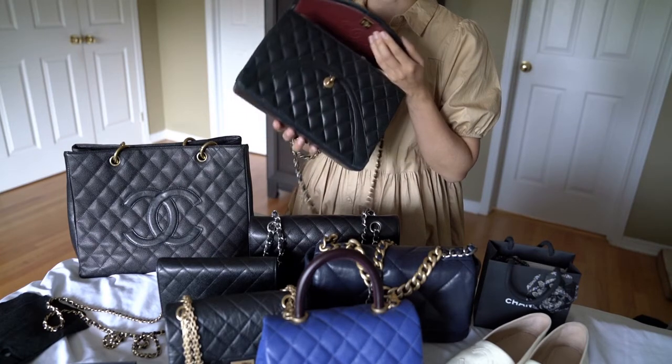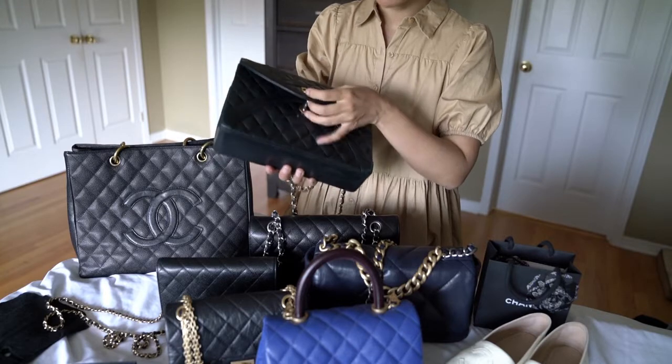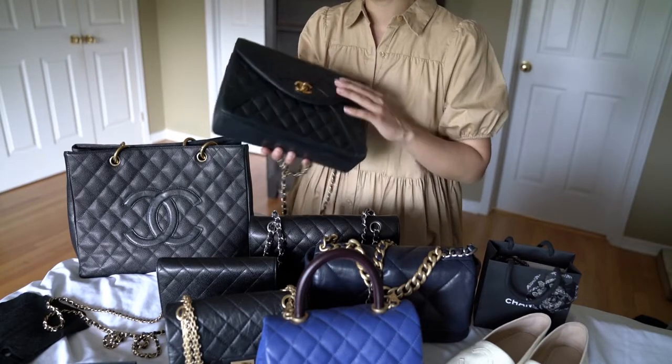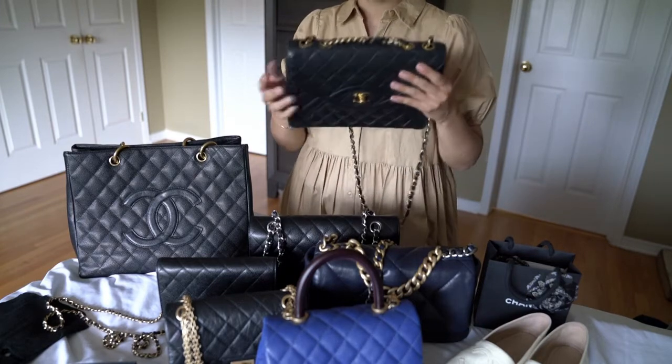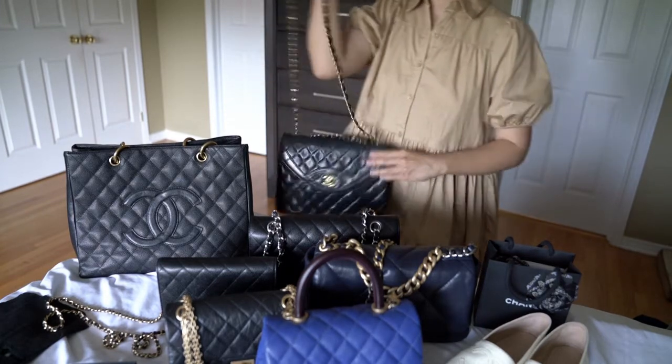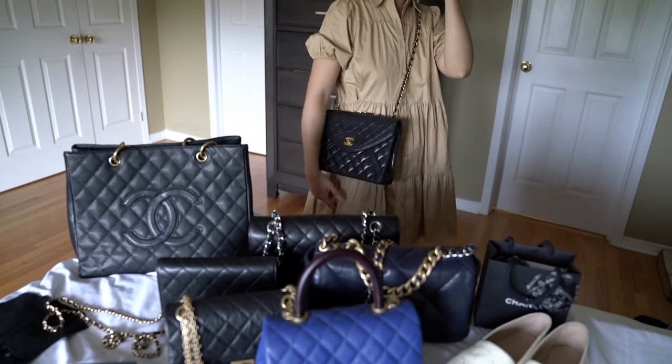This is my only Chanel piece that I've ever purchased on eBay. I did have to pay duty and tax on it, but after all, it was still a really good price. It was just over $2,000. And because the bidding is what it is, if you're really lucky, you could end up bidding for a really nice price.